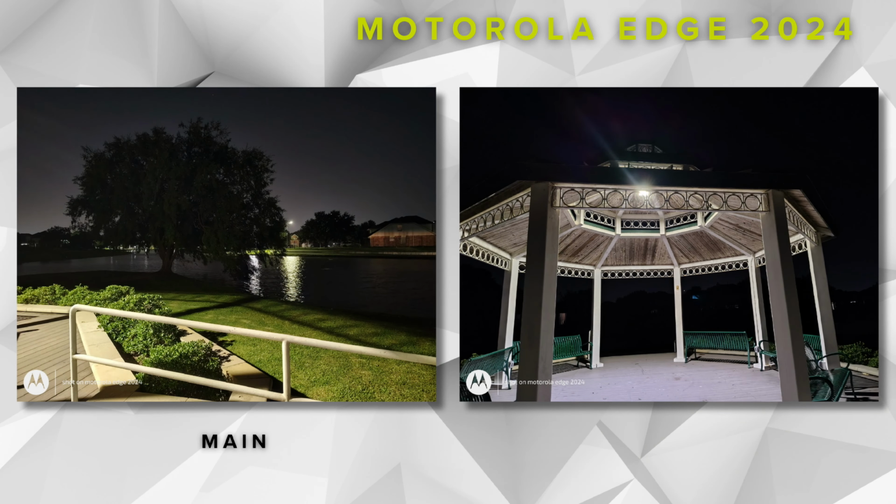Alright, so here's the front-facing camera recording at nighttime on the Motorola Edge 2024. Just to let you guys know how this looks, and it's pretty dark out here other than the light over there. So let's go ahead and go into the light right here. And yeah, this is how the front-facing camera will look at night on the Motorola Edge 2024. Not going to do so much.